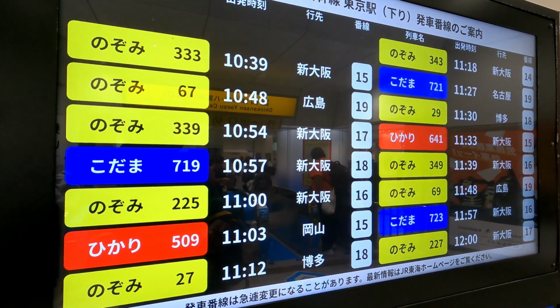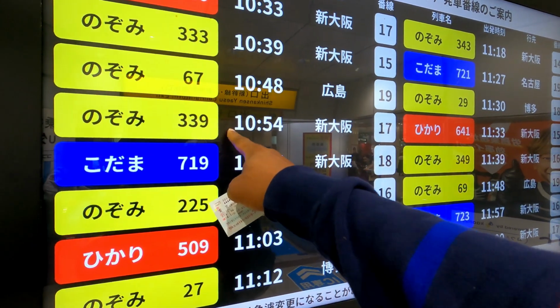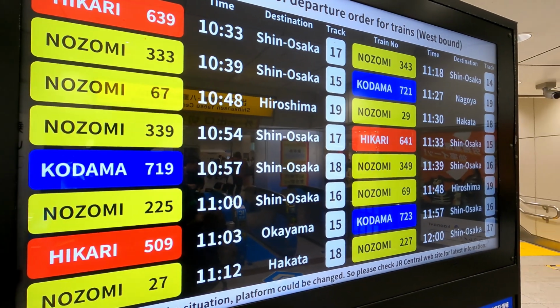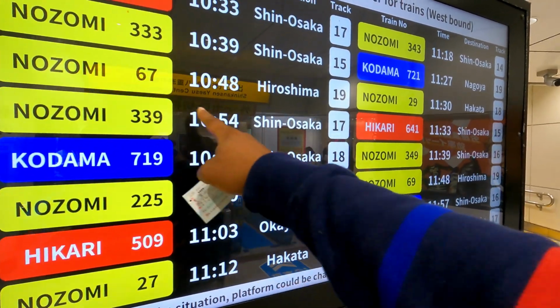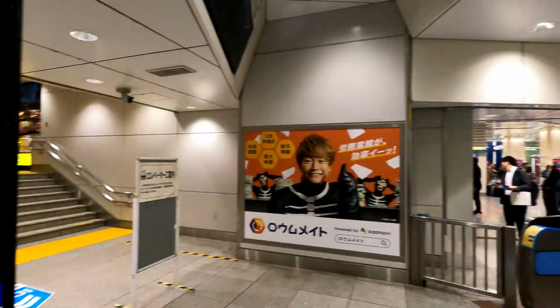Okay, so we're gonna be getting on this train, the 339, going towards Shin Osaka. I don't know if it was that one. I think it'll change it. Yep, this one right here. So we'll be getting on that one.